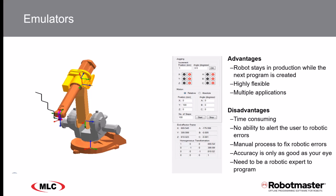You still had all the flexibility that came with the teach pendant programming, but it also gives you some of the same drawbacks, such as accuracy issues, as your programmer is only as good as the person's eye. Since there are no intuitive programming methods, people are still spending much of their time manually fixing robotic errors and still need someone who is well versed in robotic programming to complete the task.